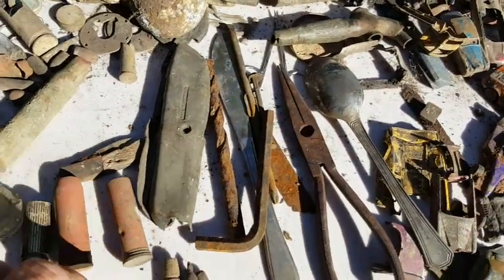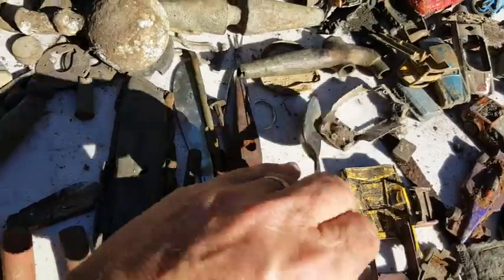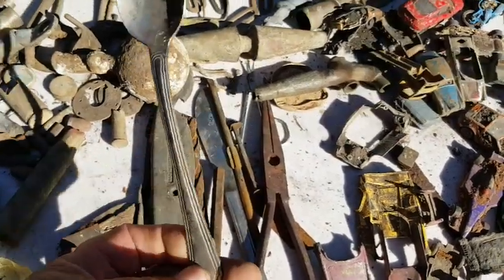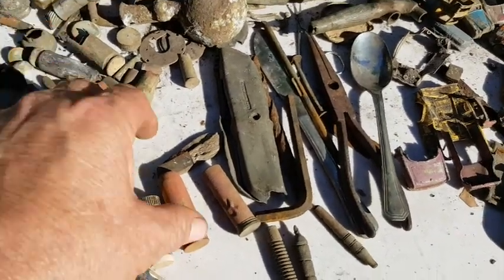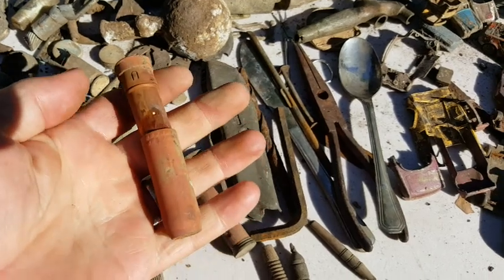Tools here, random bits of tools, knives, Allen keys, pliers, a knife and a spoon. Actually, when I found that spoon, about 10 minutes before I found that, I found a can of tuna lying on the ground. So that was lunch for the day. Joking.